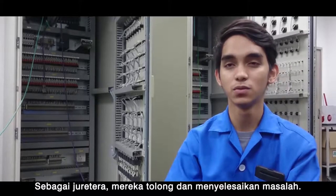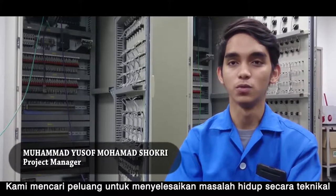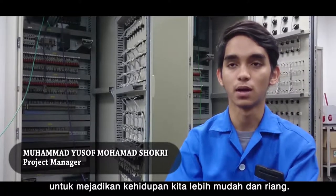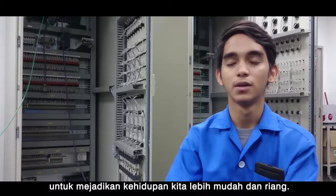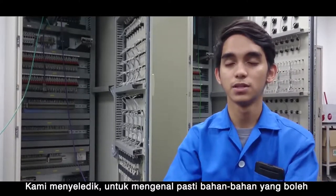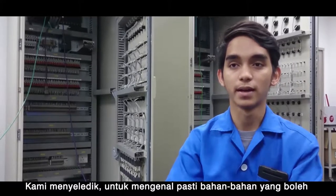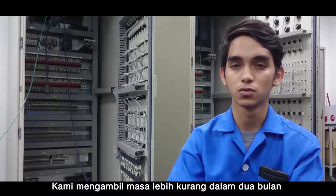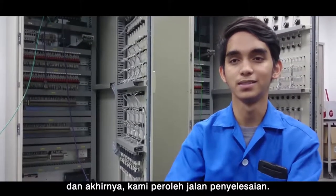What engineers do, they help and solve problems. We seek opportunity to technically rectify life problems to make our life easier and happier. To solve this DEET problem, we did some research on what substances can replace DEET to repel bugs. It took us about 2 months and finally we achieved a solution.